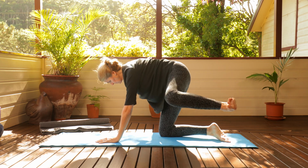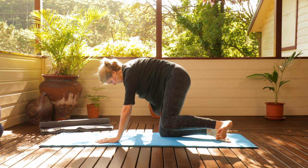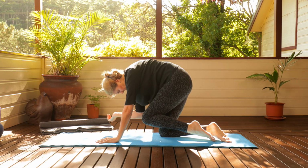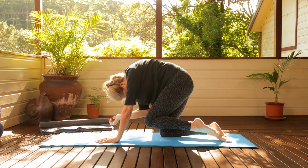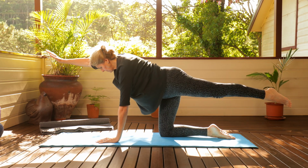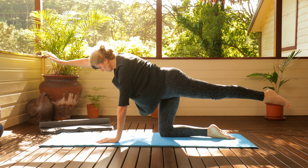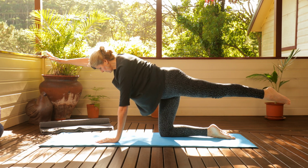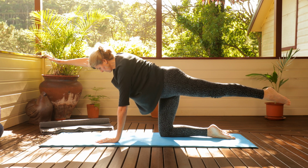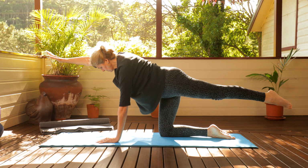Last round. Breathe in, right leg, left knee wide. Breathing out, come to center. Breathing in, reach long. If you can, we're going to hold this as we breathe in and out and feel for the alignment and feel that we are in fact reaching long and not just holding the limbs up.